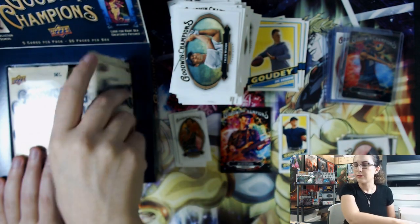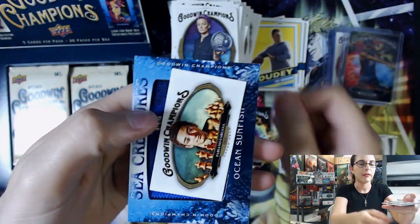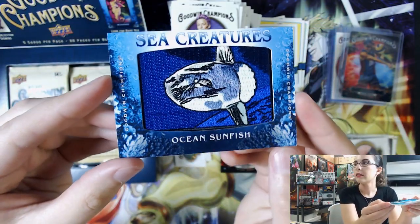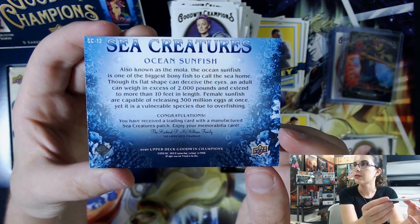So here we go. Here's to a better start. Pack number one, box number three. All right, hit first pack. We have a Sea Creatures patch and a Fabiano Mini. We have Ocean Sunfish. This is just a base tier Sea Creatures patch. This one is number 12, Ocean Sunfish.